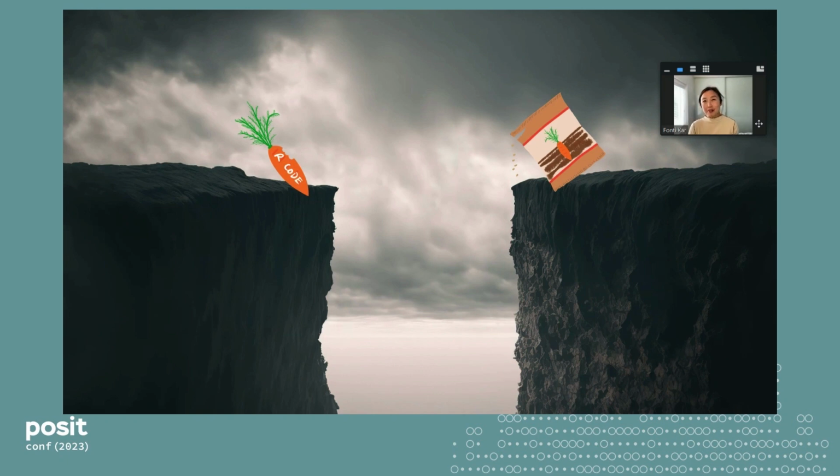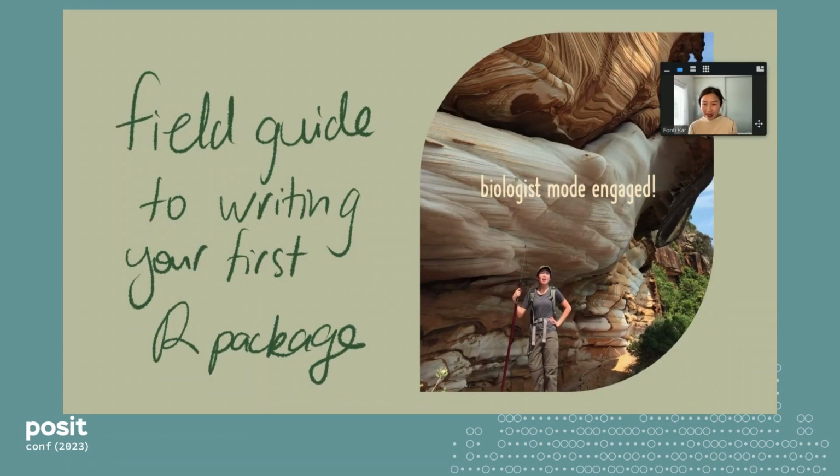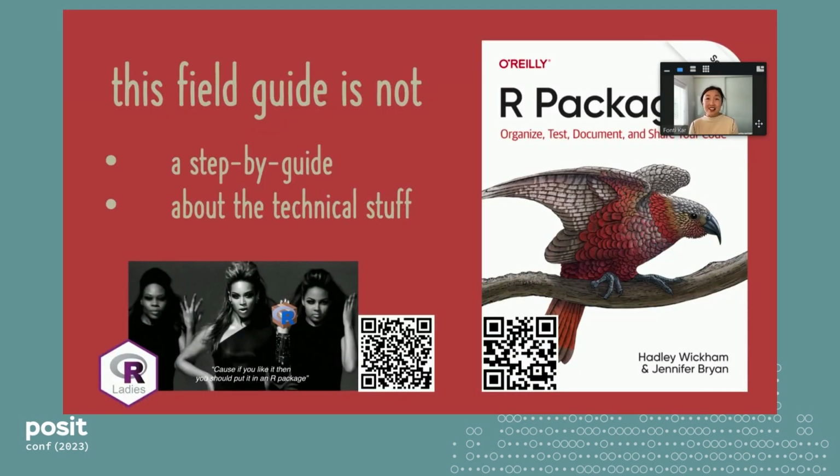So in spite of all these mixed feelings, I followed my instincts and used my skills as a biologist to navigate through this R package landscape. And today I want to share with you all my field guide to writing your first R package. This field guide isn't a step-by-step walkthrough. If you want, you can check out my workshop that I wrote for R-Ladies. And this field guide isn't really about the technical stuff either. As you heard in Jenny and Hadley's talk earlier, the R Packages book is really an incredible resource for that.